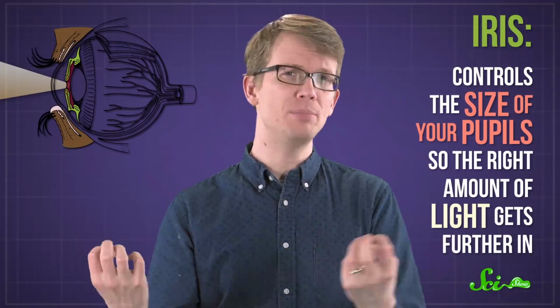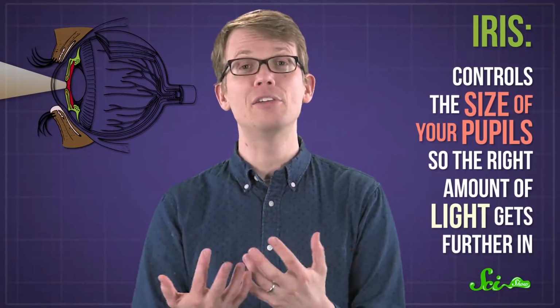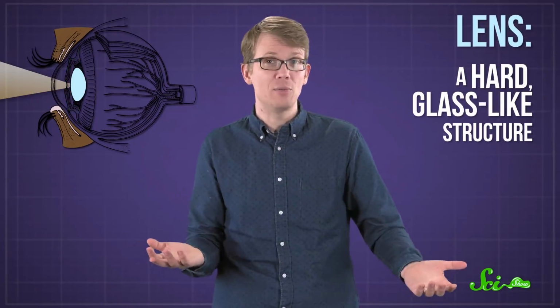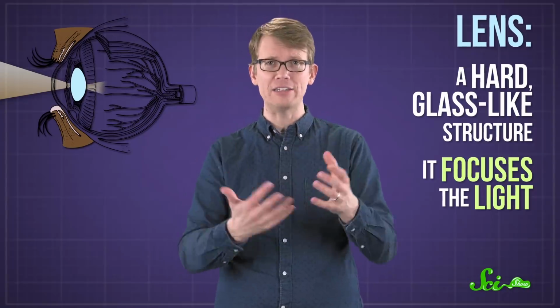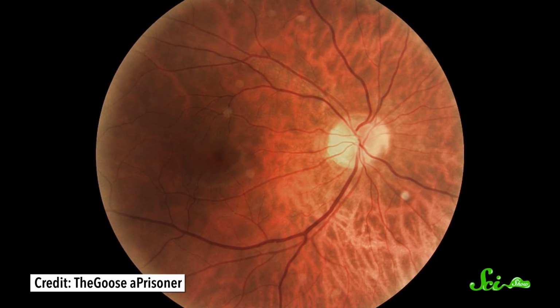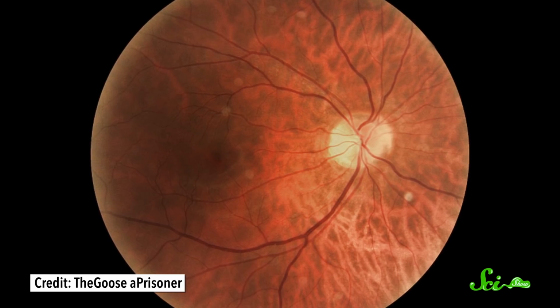After it comes through the cornea, light reaches the colorful part of your eye next, the iris. Its main job is to control the size of your pupils so that the right amount of light gets further in. Directly behind the iris is a lens, a hard glass-like structure that does exactly what it sounds like. It focuses the light. Meanwhile, the retina, which is actually what does the seeing, is all the way in the back. It contains light-sensitive cells as well as the system of nerves that are hooked up to your optic nerve to tell your brain what you're looking at.